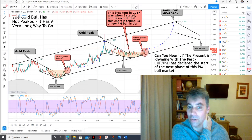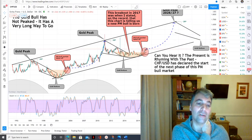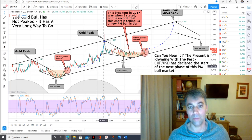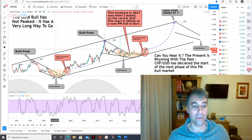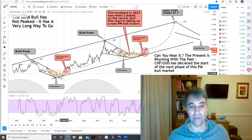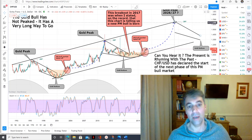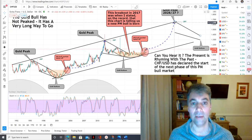Moving on to another piece of the jigsaw puzzle. This is the Swiss franc US dollar chart, which I started following many years ago. And you can see that there's a repeating pattern here where we're in an uptrending channel, and as gold price bottoms out, so does this ratio. And you can see most recently the ratio bottomed out just a few years ago, as gold did. So the expectation is for the ratio to follow this blue dotted line and to peak somewhere around 2027, marking the next peak in gold price.